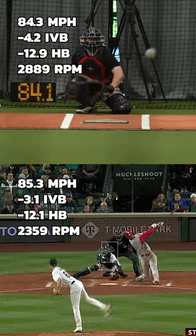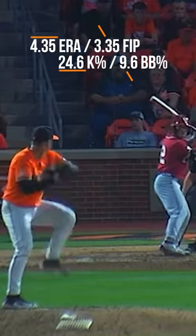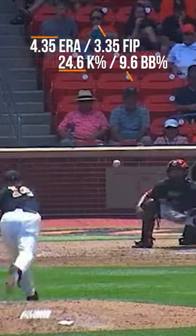Bayden and George Kirby both throw very comparable sliders. They're thrown with very similar velocities while generating almost the same horizontal break. Bayden also had a great senior season at Oklahoma State. Across 37 innings pitched, he posted a 4.34 ERA and a 3.35 FIP, which is very impressive considering the Big 12's crazy run environment.